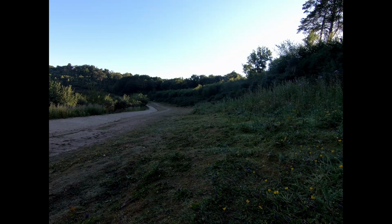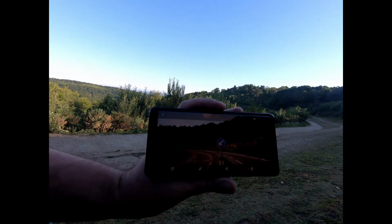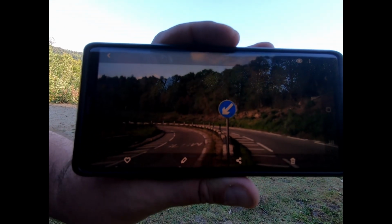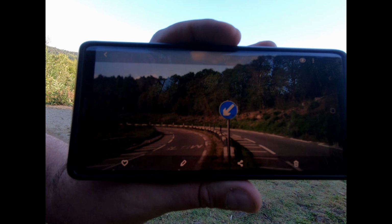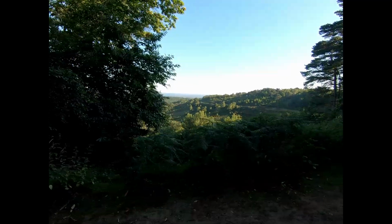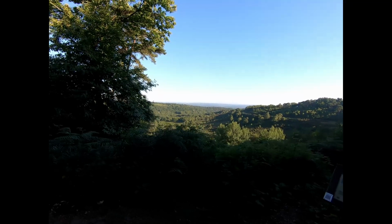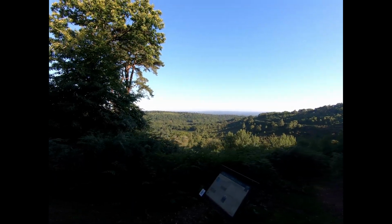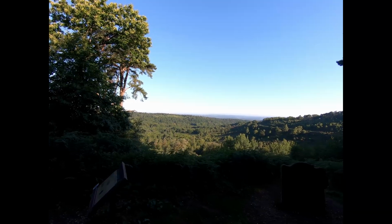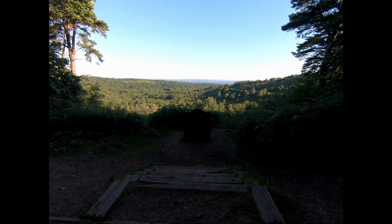I'm walking down the old A3 that's now been covered over. As you can see with this picture on my phone here, this is the view somebody would have had while driving all those years ago. It's odd to think now how out of place that actually looks. Just about to walk up to Sailor Stone right now. Look at this view. Look at the view of that. Beautiful. And then come down to Sailor Stone itself.